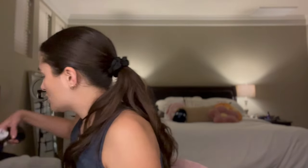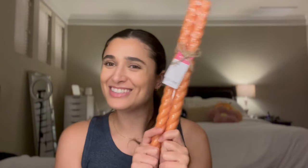Also for the tray decor, I got these two candlestick holders, and these are also a great price. They had so many candlesticks. So the small one is $9.99 and the big one is $12.99. Just really cute. And then I did pick up a candlestick. These were $4.99 and they're just orange and like little spiral. I think that's super cute. So I'll definitely be able to use these for fall and for Halloween as well.